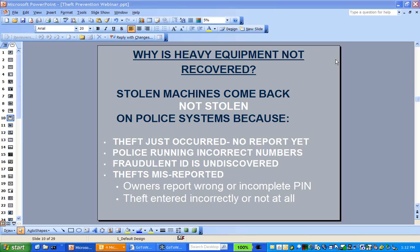You need to make sure that your information is entered properly so that law enforcement has the correct serial number. When they make a stop, they can match the report to the piece of equipment, and they can make an arrest or at least detain the person to see if that is, in fact, the piece of equipment. If your serial number doesn't match, law enforcement does not have to detain those people if you're off. Oftentimes, serial numbers are reported incorrectly. It could say 123, and it's reported as 128 because the correct information was not given to the renter. So you do need to know that.